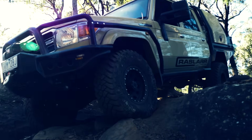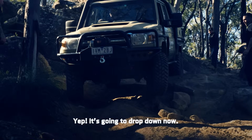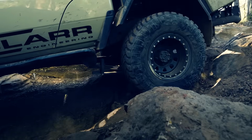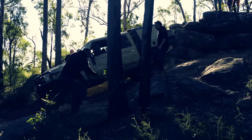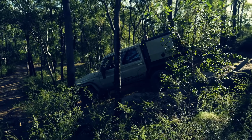The longer cars like Aaron's, we had to sort of really think about wheel placement, not to get hung up. Yeah, it's going to drop down now. The back's going to come over, but it's all right. The 79, I personally think it's going to win for sure. But the Jimny goes all right. That's definitely surprised me this week.